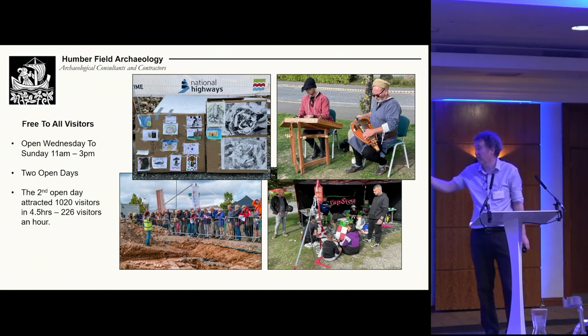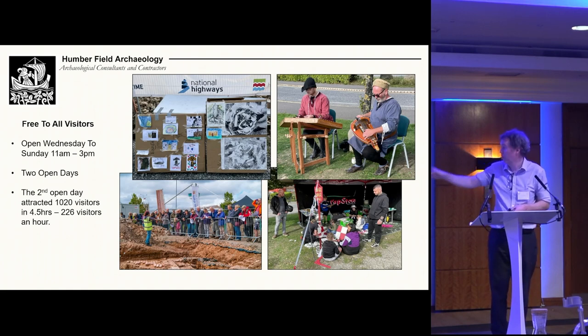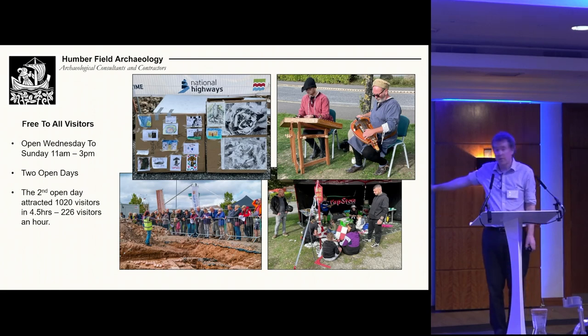So that's 226 visitors an hour. That's the sort of numbers that a lot of major attractions would love to see walking through their doors. We were overwhelmed. We thought we'd be lucky if we got about 500. Once we got the first 200 in the first hour, we thought, yeah, there's going to be a lot of people coming down. We made sure that there were activities for children.